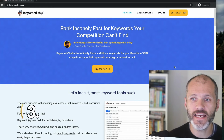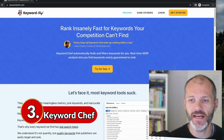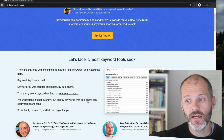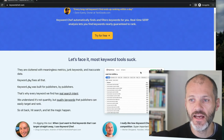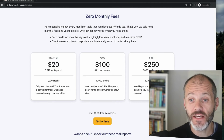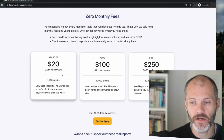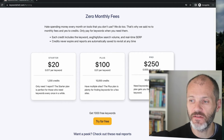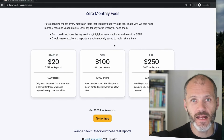One of them is called Keyword Chef. It's far cheaper than SEMRush and its competitor. It'll help you find search terms that have some search volume, but which there's very little competition. And it's really simple to use and has a great pricing point. So you can actually get started for $20 per month, or $100 for 10,000 credits, or $250 for 50,000 credits. It's quite affordable too.